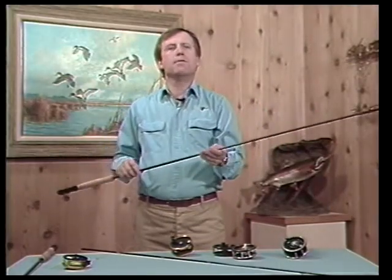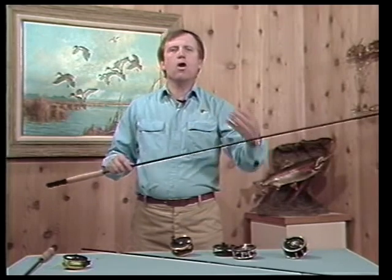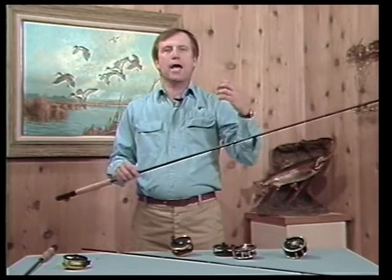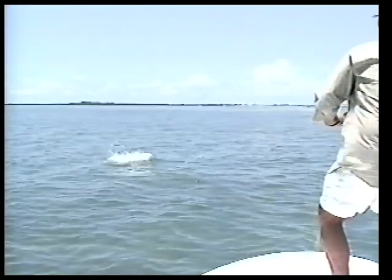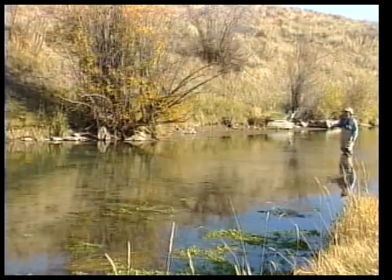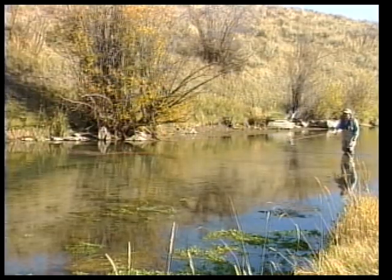And a lot of people ask, hey, what should I have as a beginner? If you want an all-around rod, you want a medium action, one that'll handle small dry flies and on up into some of the larger streamers. Your heavy action you're going to find on steelhead and ocean-type rods. And your real light action, well, they're for dry flies.